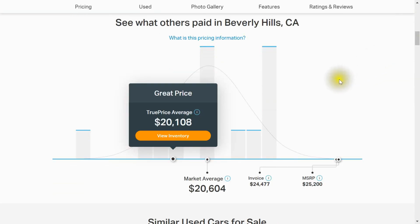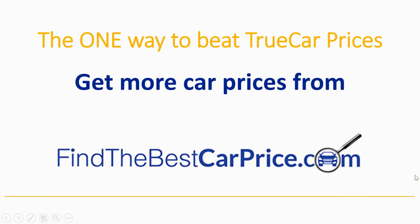Now that's pretty much it for the Truecar website, but you may be asking yourself, can you beat this Truecar average? And the answer is yes. There is one way to beat Truecar prices, and that's to get prices from more local car dealers. Truecar only connects you with 3 local dealers, which really isn't enough to create a competitive bidding situation. What you want to do is get prices from at least 6 or 7 car dealers. The more dealers you get in touch with, the more your price will go down.